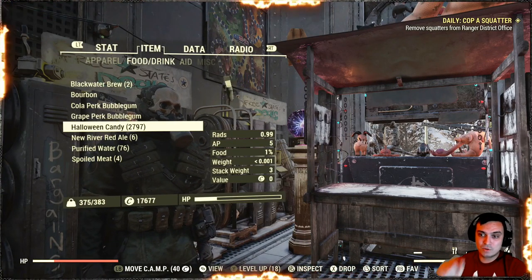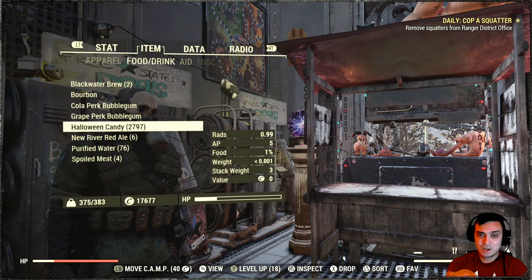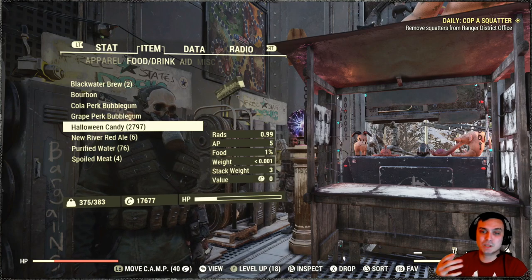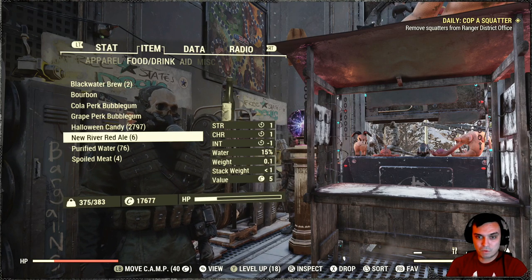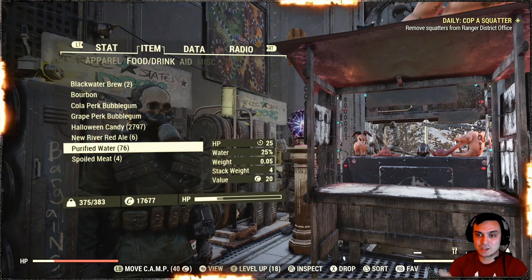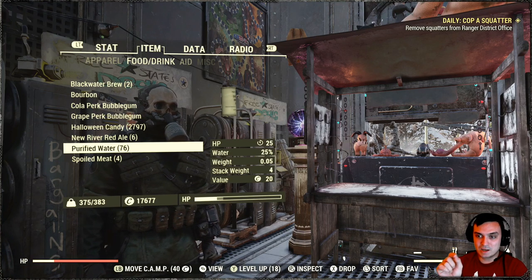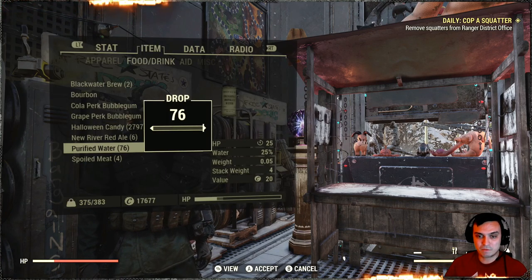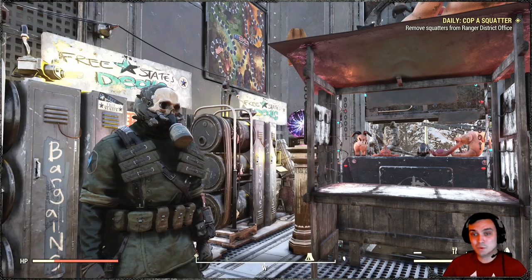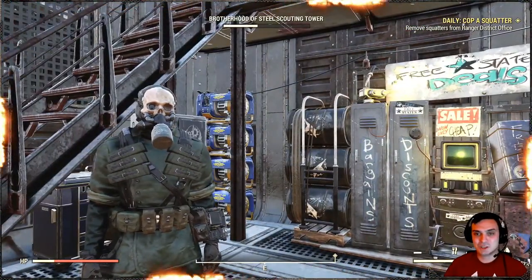And by the way, they also made an update. I've been reading that now it also tells you the weight of the total amount. So you can see my Halloween candies weigh slightly over 0.001, but that's because I have perks on. So for the red ale, okay, cool. So the weight stack actually shows the stack. In total, all 76 water purifiers take off 4 of my weight. So if I drop them, for instance, I should be seeing 371. And 371, pretty cool. Okay, that is actually really handy in terms of managing your stuff.